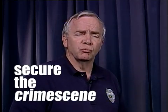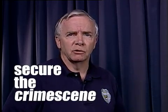You need to eliminate the media, so you want to secure the crime scene with crime scene tape. Try to avoid officers that just want to come into the crime scene and look around to see what's happening. The less number of officers you have inside the crime scene, the better off you're going to be when it comes to court.